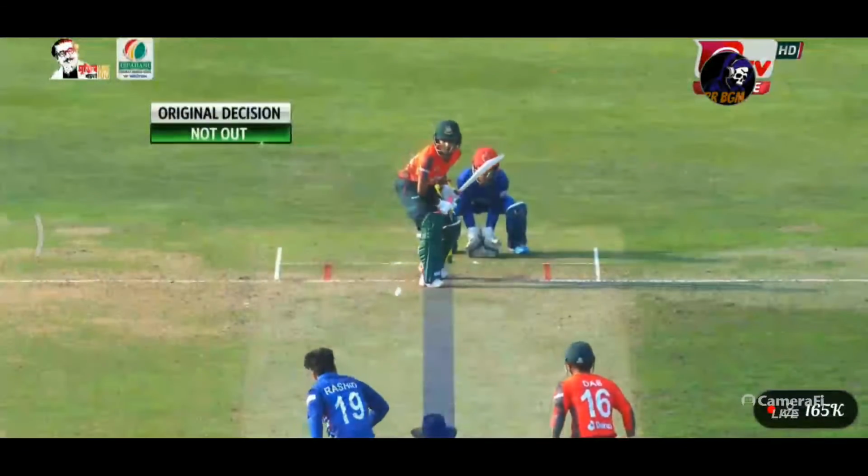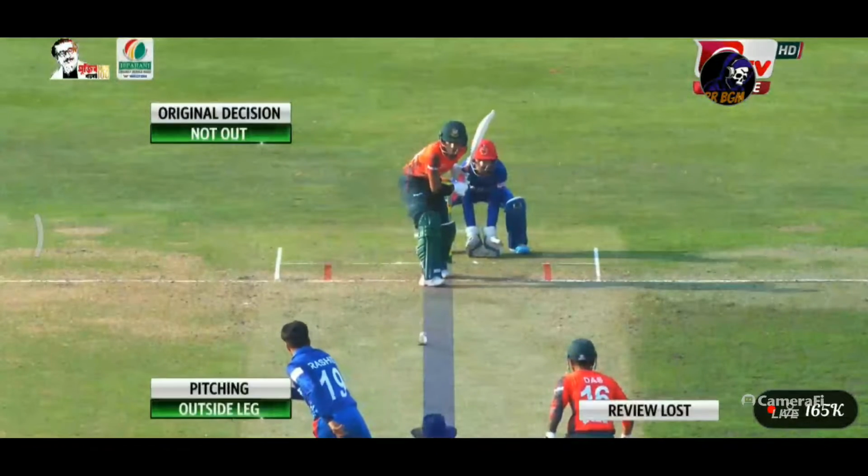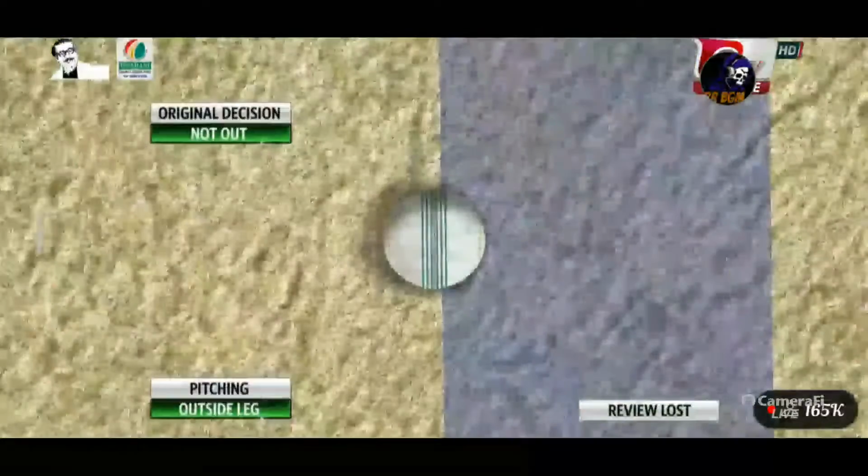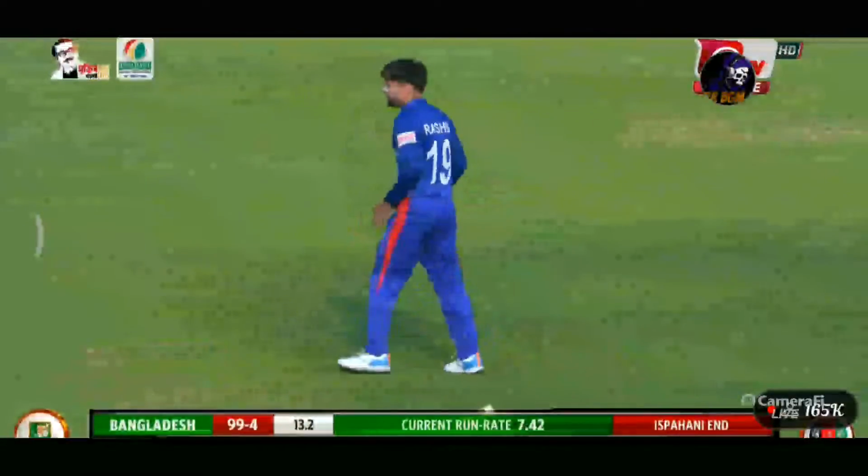Rashid Khan, very unlucky as far as I'm concerned. That's millimeters. He was forcing skipper Mohammad Nabi, who feels that long on, to go upstairs, and pretty unlucky. Afghanistan losing the review.